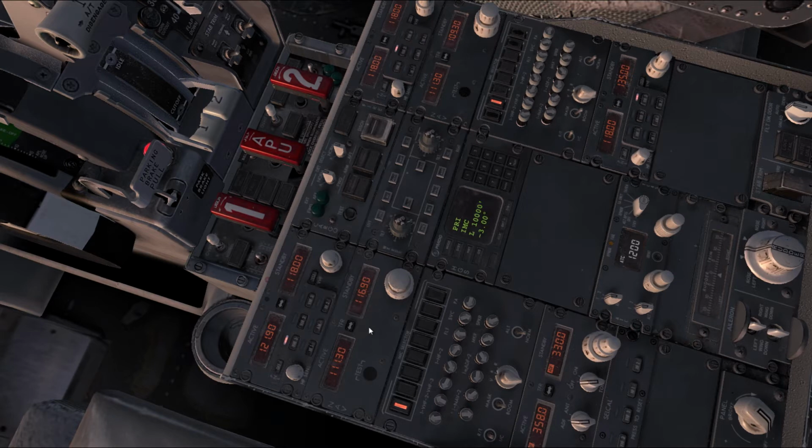Delta 227, contact 119.1. Delta 227, good night. What's up? Delta 2052, squawk Charlie. Oh, sorry about that. You can have it now. Delta 2052, I got it, thanks. No problem.